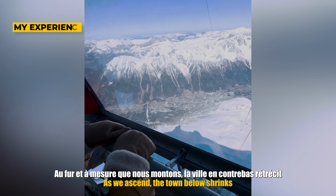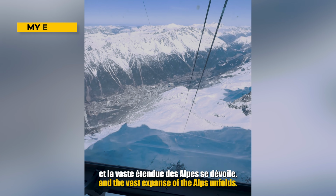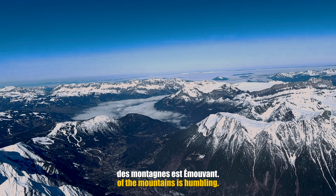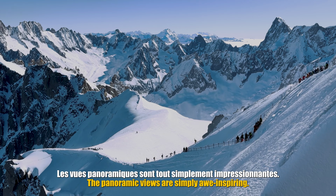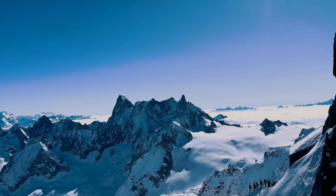As we ascend, the town below shrinks and the vast expanse of the Alps unfolds. The air becomes crisper and the sheer scale of the mountains is humbling. Reaching the summit is as if we are on top of the world. The panoramic views are simply awe-inspiring.